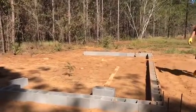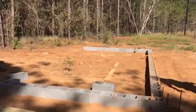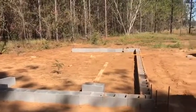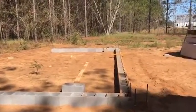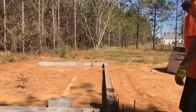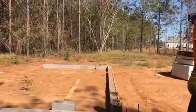So you can see that they've got the foundation kind of laid out, and it's looking really nice. And I think that's going to be our work for the next couple of days, just getting the foundation done. So we'll give you an update again as soon as we can. Bye.